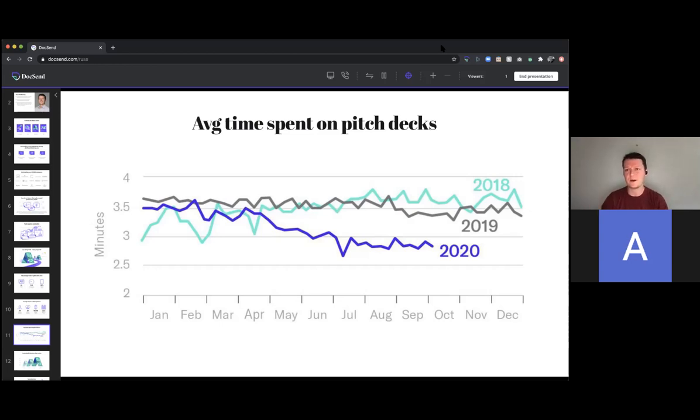So now is still a great time to raise money, but what you're seeing is that investors are just getting much more efficient at reading through these decks. And one of the things that accounts for this much lower time spent is that there are a lot more 20 and 30-second visits where an investor will flip through to page 5, and then they just bounce. They don't even get to the rest of your deck.